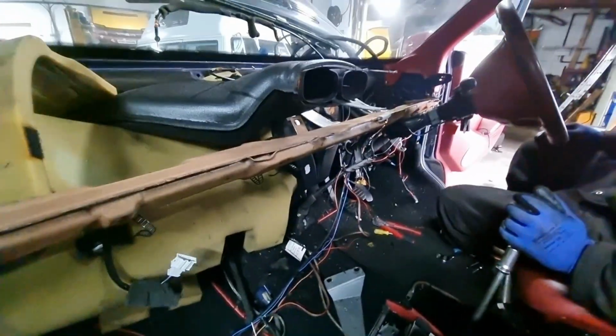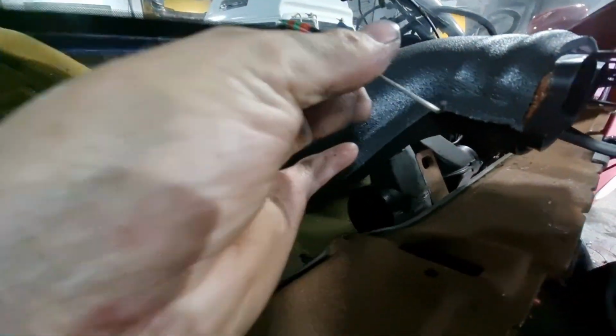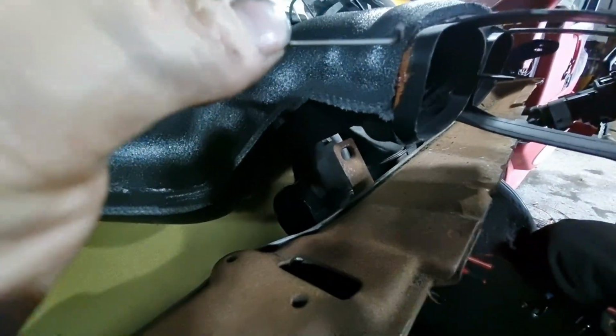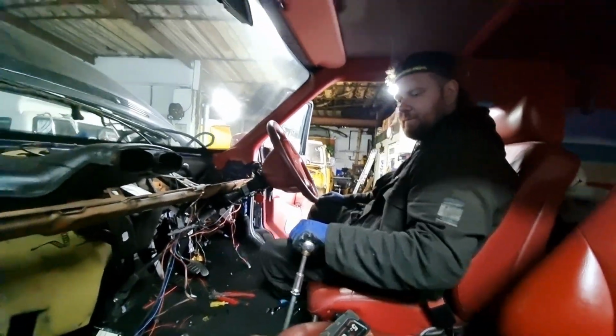I haven't got the other ones. Yeah, the other ones have got a circle on the end, where these are more of a... There you go. Yeah, and the positive cables are all in different positions on there as well.